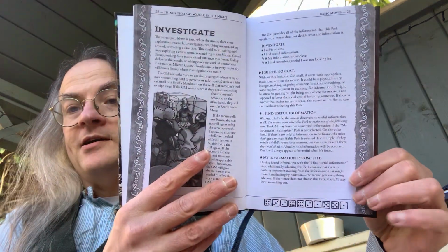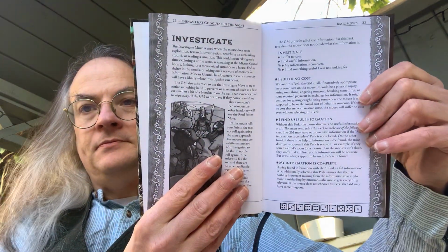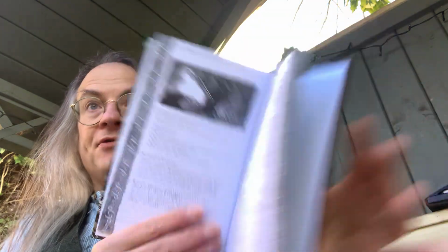It doesn't actually say whether it's a Powered by the Apocalypse based game. It may be something similar, I don't know. Again, this is what comes of a first read through, but the fact that it's using multiple dice like that, I'd say not. So you've got investigate moves as well, and examples. Then it's going to do the same for manipulate and the different options you can see going through.